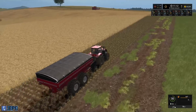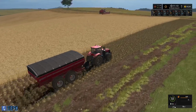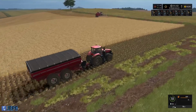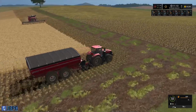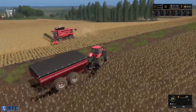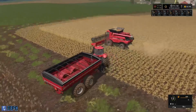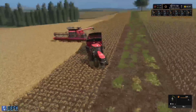I decided to try something a little bit different this time as well, just running across the top of the field, which is something I don't normally do. I normally do a single pass and then leave it at that, and go up and down the field, but this time I want to try going across the field instead. Oh, couldn't quite get there before it filled up.